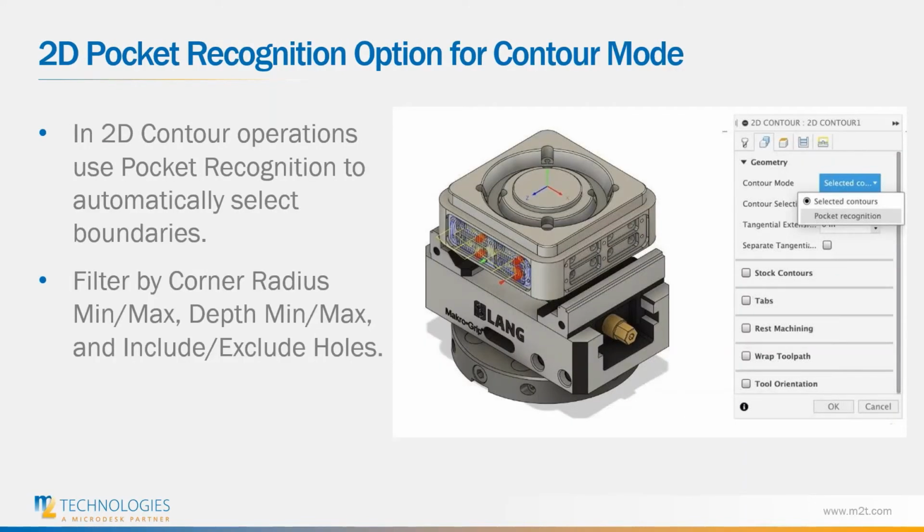Next, we have the pocket recognition in contour mode. So now when you're using contour mode, instead of having to select contours, you can use an automatic pocket recognition. And within this, you have filter options to filter by the min or max corner radius, depth, or whether to include or exclude holes. So this allows you to select your pockets quicker and easier when doing the contour operations.